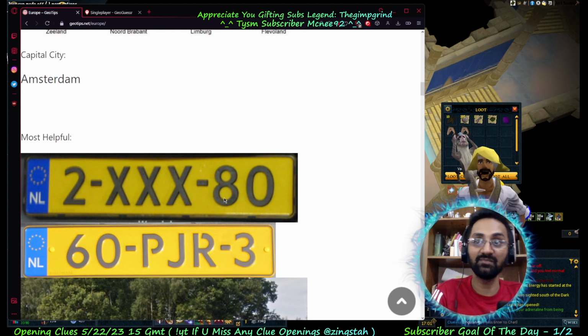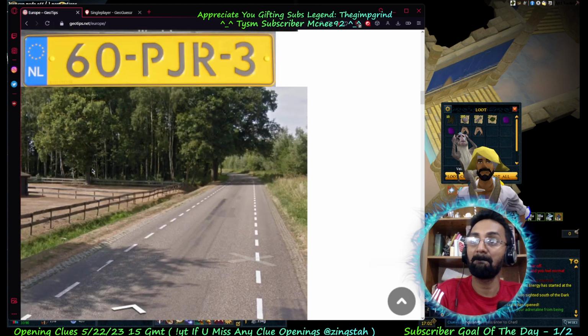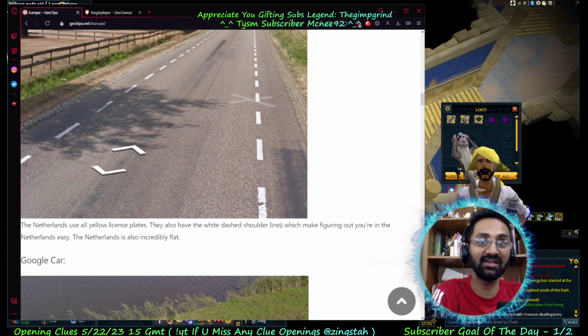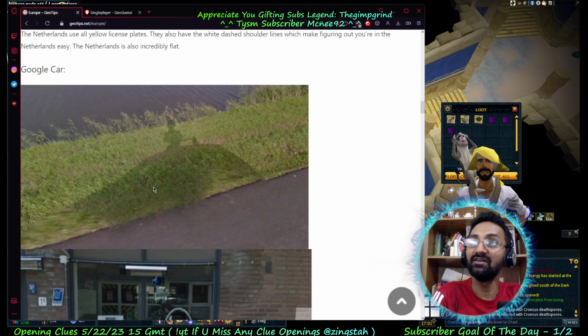Most helpful, yellow license plate. Netherlands uses all yellow license plates. They also have white dashed shoulder lines, which makes figuring out you're in Netherlands easy. So, white dashed lines on both sides of the road, and incredibly flat.